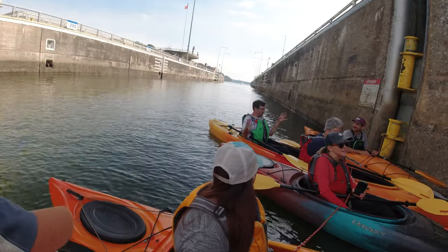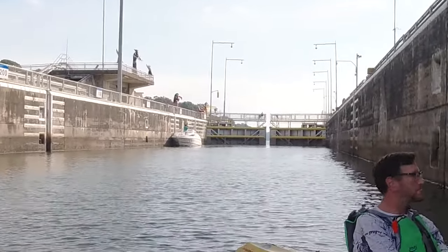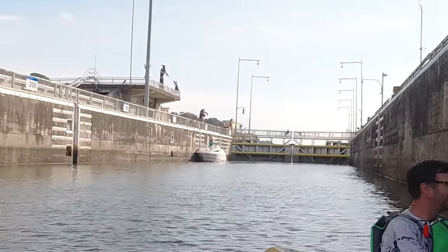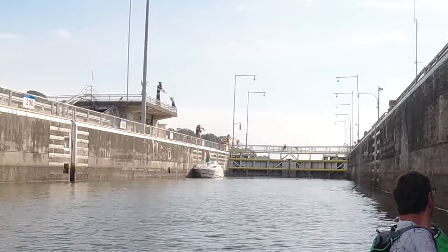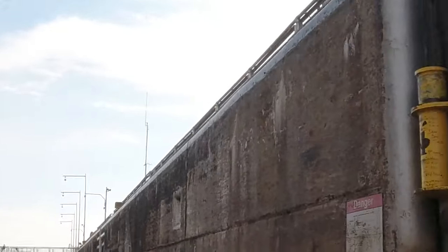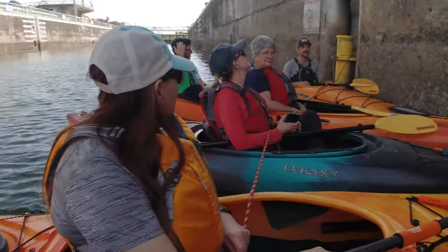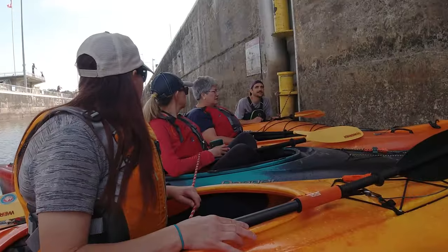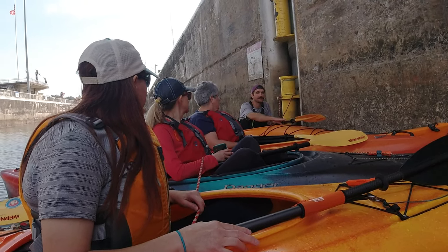There's a big boat coming in. They're closing us in there. Yeah, you may hear another siren soon, and then we'll get dropped down.